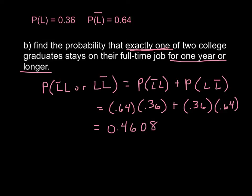I think the better you get at mathematics, the worse you get at arithmetic. So check me on this.